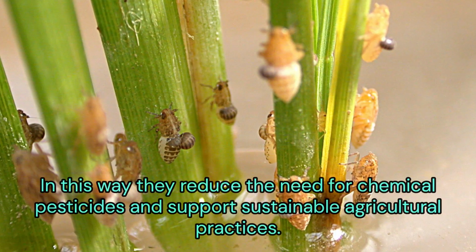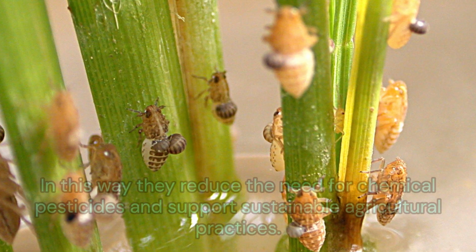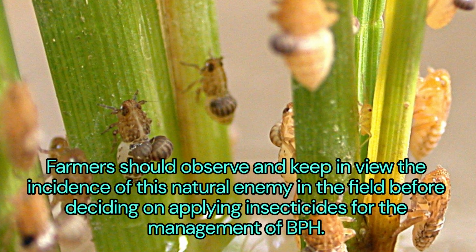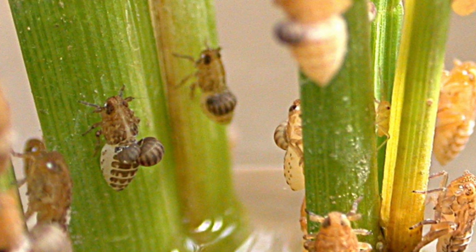In this way, they reduce the need for chemical pesticides and support sustainable agricultural practices. Farmers should observe and keep in view the incidence of this natural enemy in the field before deciding on applying insecticides for the management of brown planthopper.